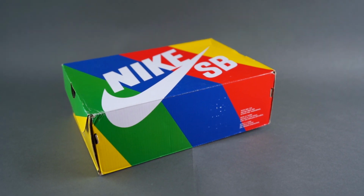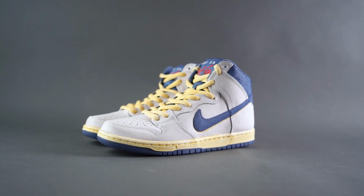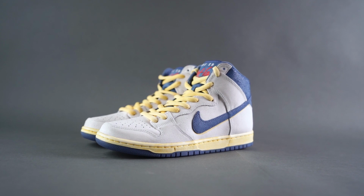And it's time to look at the sneakers. 3, 2, 1, bang, bang. This is the Atlas Nike SB Dunk High Lost at Sea.